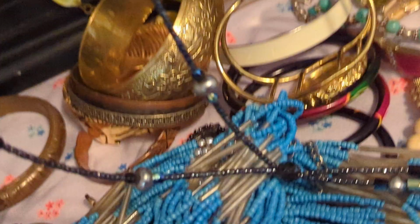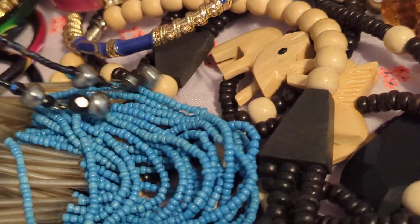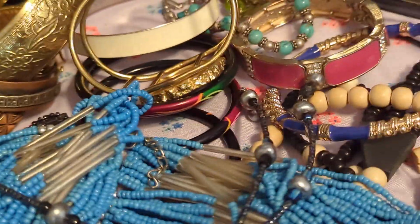And this one is just a really pretty seed bead in stone or rhinestone necklace. It's got this little tassel there. I thought that was really pretty too. So I think I've showed you everything.